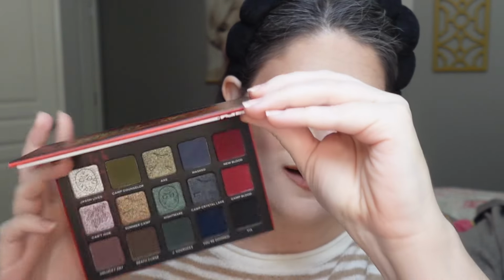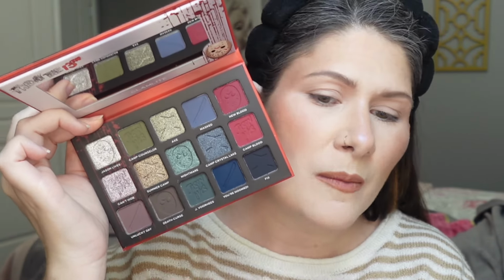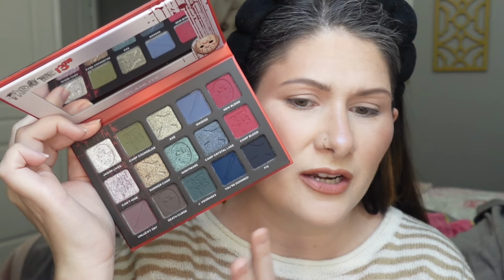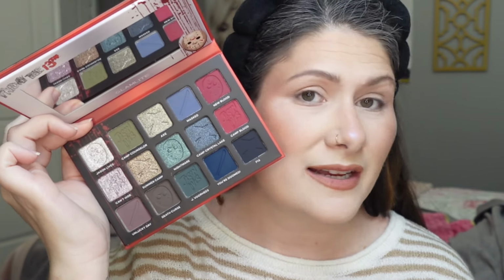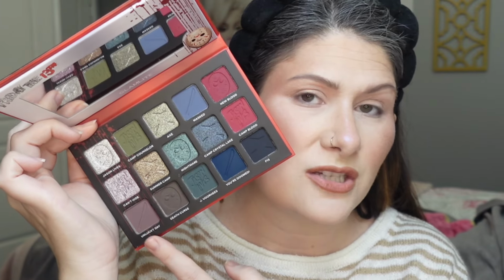Alright, so now we can jump into our look with the Camp Crystal Lake palette. I think what I want to do for this look is play with this little end of the palette over here. The murky greens and this mauve shade down here are really calling to me. Like I said, there's not a lot of lightness in this palette, so I'm going to start with this shade right here.